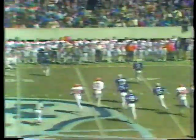Jenkins to throw again. Down the far sideline, and it's incomplete. Juggled for a long time by his tight end, Jim Campbell. He and the defender were fighting for the football. Campbell finally fell to the ground and dropped the ball as Andy Rose and Terry Kennard were both back defending.